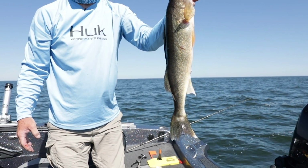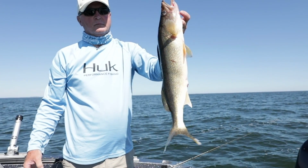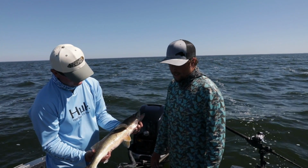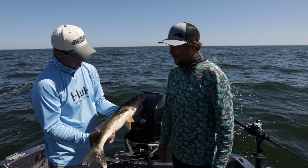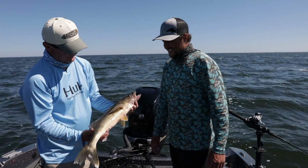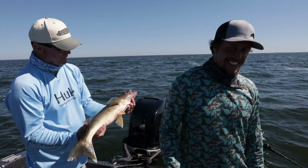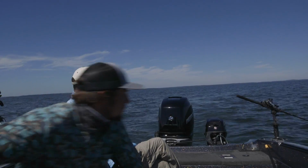Beautiful fish. They have big heads on them. You know, their bodies are a little bit more skinny than these big ones, but their heads are just so big. Isn't that cool? Nice, fat, healthy fish. Yep, it is. Aggressive too. Man, it pounded that bait. Yeah, he was a good fight. Woof. That's fun. Yeah, it's fun. Doesn't get much better than this. No, it doesn't. There's a fish.